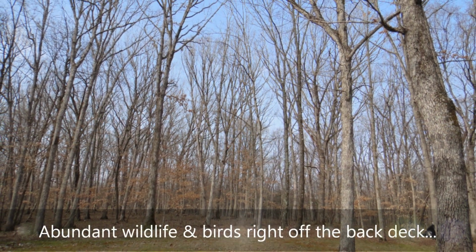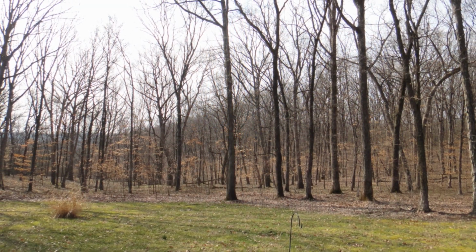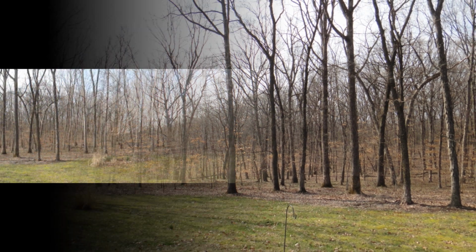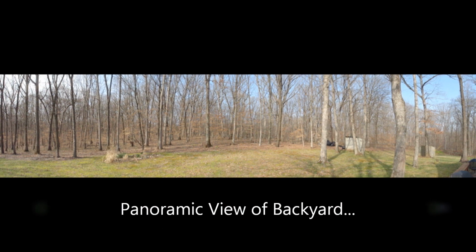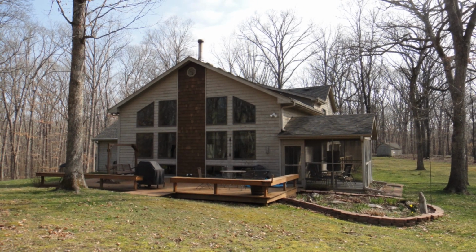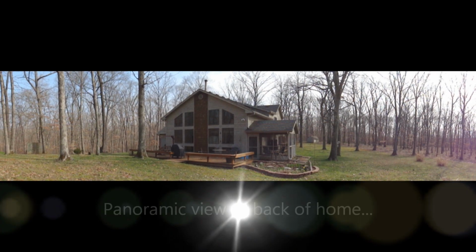It boasts over 2,800 square feet with 3 bedrooms, 3.5 baths, and plenty of windows to enjoy the park-like secluded setting. Other features include Mark Hall cabinetry and kitchen, Viking cooktop and Zephyr range hood, hardwood floors on the main level, lots of natural lighting, and a screened porch.